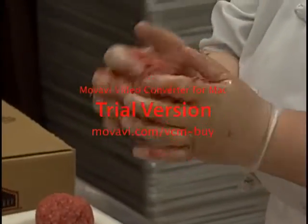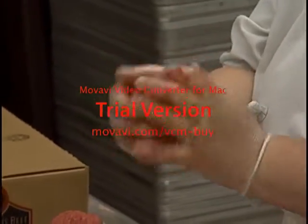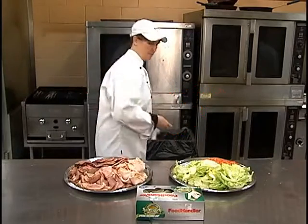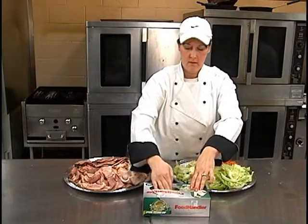Be especially aware of the dangers of cross-contamination, when handling one food item transfers pathogens to another. Again, change gloves before you handle different foods.